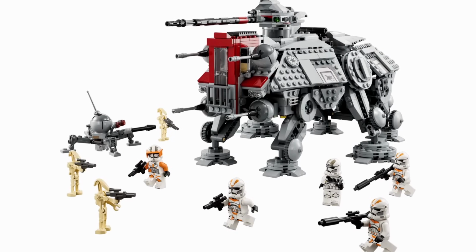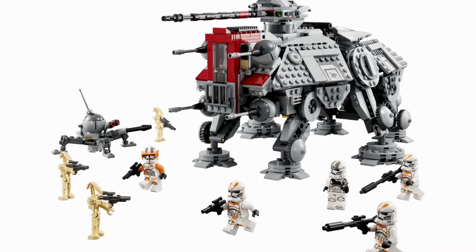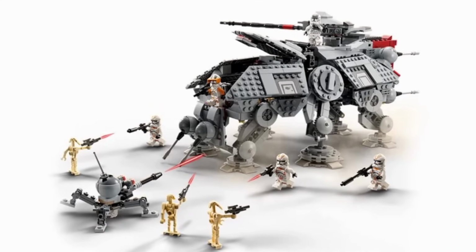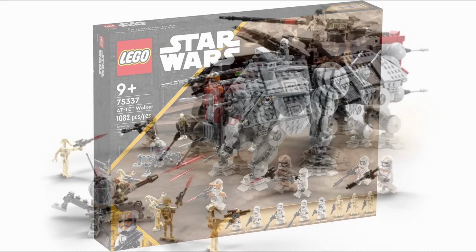One is that it includes a dwarf spider droid instead of a crab droid, and in an interview, I'm not sure if you guys know this, but the designers quite literally said that they did not even consider putting a crab droid in this set, which really does suck. It shows that they did not do as much research on the scene as they should have.